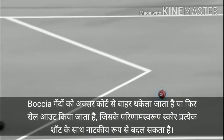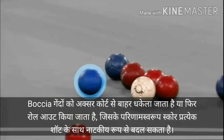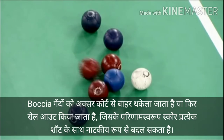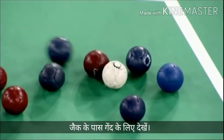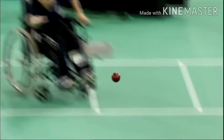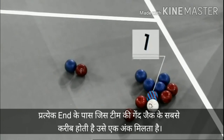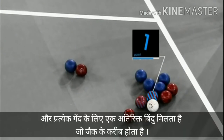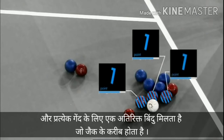Boccia balls often get pushed on or knocked out of court, and as a result, the score can change dramatically from one shot to the next. Watch out for the jack or nearest scoring ball being moved. At the close of each end, the side whose ball is closest to the jack scores 1 point and receives an additional point for every ball that is closer to the jack than any opposition ball.